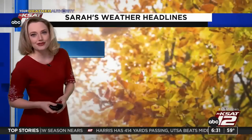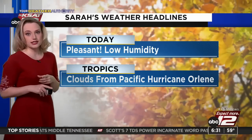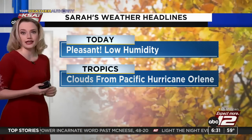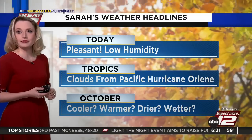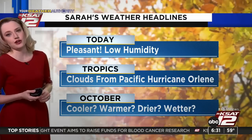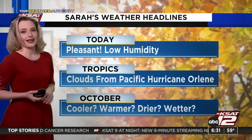Here's what we're going to talk about in the forecast. Really nice today, low humidity, pretty pleasant outside. In the tropics, we are going to see some clouds increasing from a Pacific hurricane, Hurricane Orlene. And then finally, let's talk a little bit about October. Climate Prediction Center put out their 1-month outlook for October. Will it be cooler? Will it be warmer? Will it be drier? Will it be wetter? I've got a look ahead coming up in just a bit.